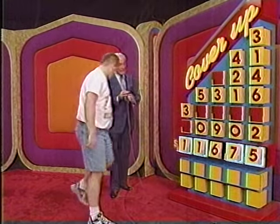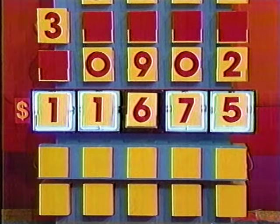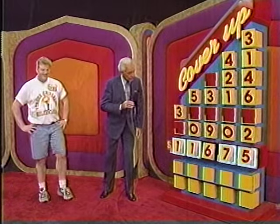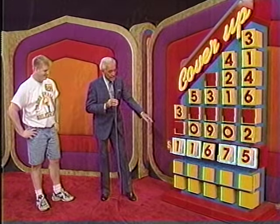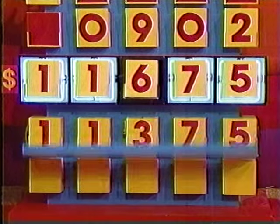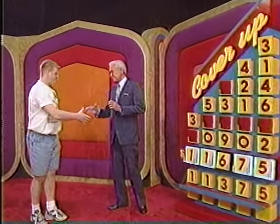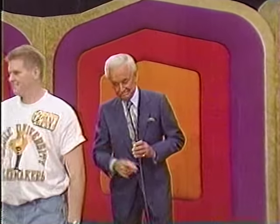Very well. Now, Brian, let me explain that this is it. Either you're going to win the car or you're not, because you will not have any new numbers right if you don't have the 6 right, because that's the only one that's wrong right now. Do you understand all that? I understand. All right, then. We're ready to proceed. $11,675, is that the right price? No! What is the right price? $11,375. Tough, Brian. We'll try to get ourselves the winner after this message.